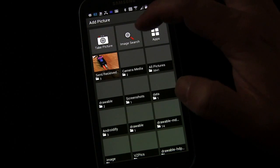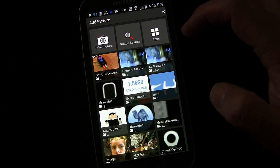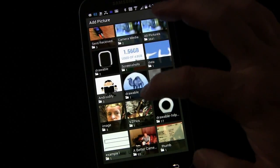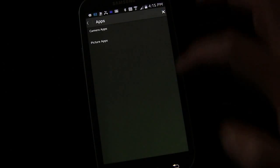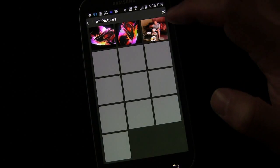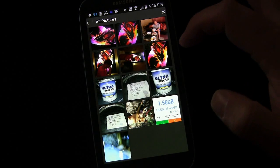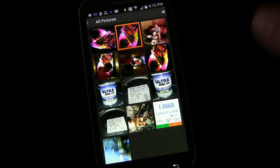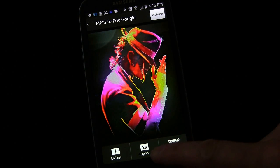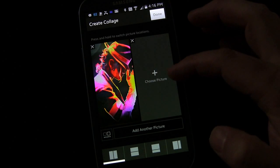You can take a picture, you can search for images, or you can go into apps to get images, which is pretty cool. Let's just pick a random image here. That's not what I wanted to do. Let's go to all pictures and let's grab a quick picture. Here we go. So once you get this, you can see you can caption it. You can create a collage and add another picture.